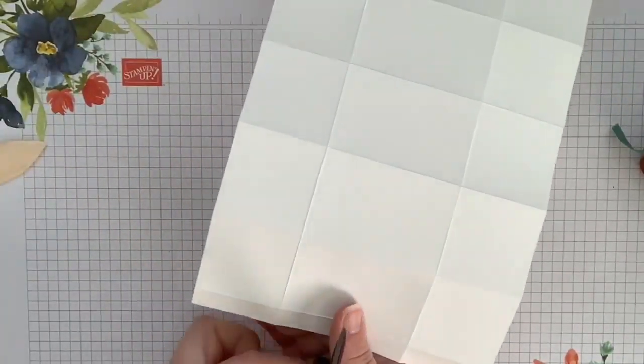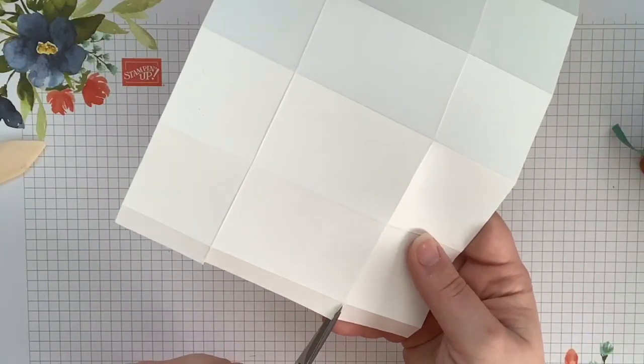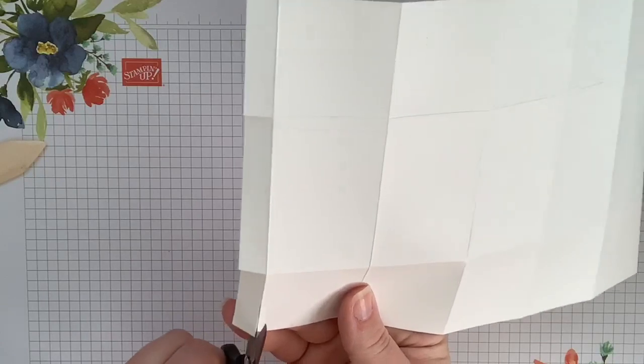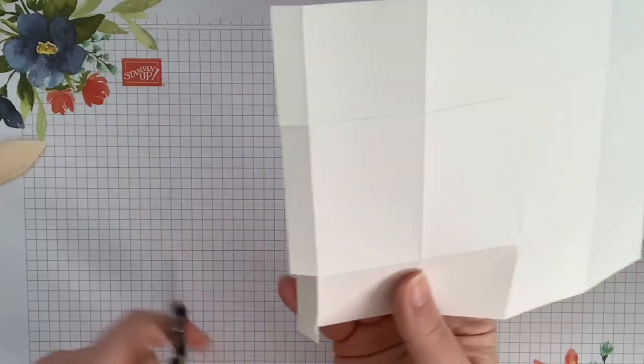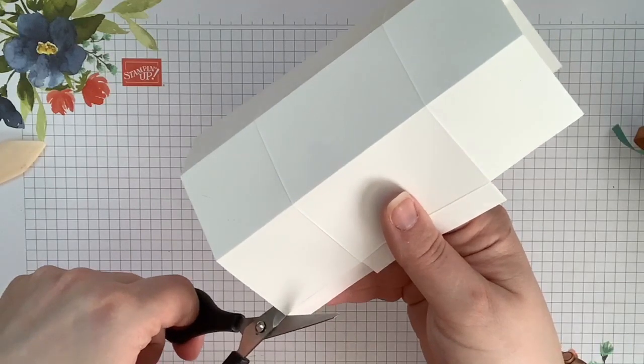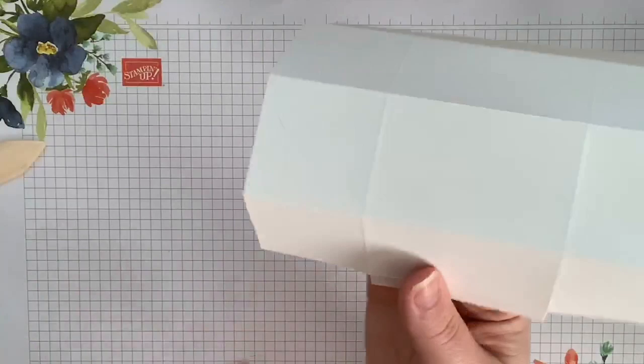Now I'm going to take my scissors and cut off these 2 little rectangle pieces here at the bottom, leaving this middle rectangle. So I'm just going to cut these off completely. I'm not mitering edges. Okay, so I've got that.